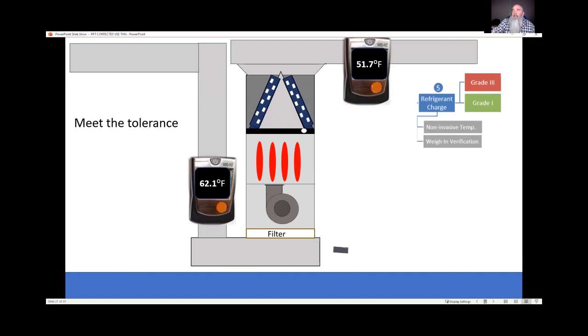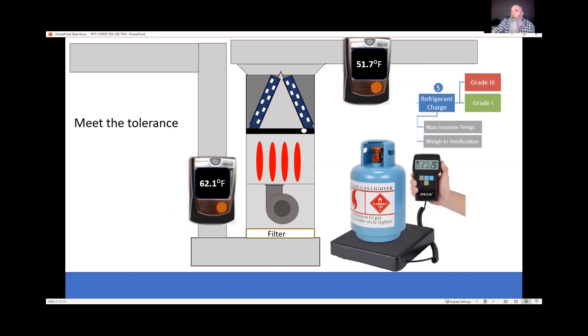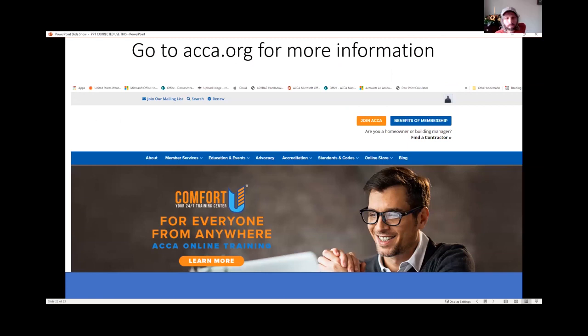So it's as simple as a supply and a return measurement converted into some additional information, and we meet the tolerance. Pretty simple. Or we can use the weigh-in method. So what we're seeing is the 2 different methods for the charge portion of it. And we either meet the tolerance or the tolerance isn't met. This is generally something along the lines of somebody not completing their paperwork for the most part. Neither of these is a big deal, whether you're a contractor or a rater.